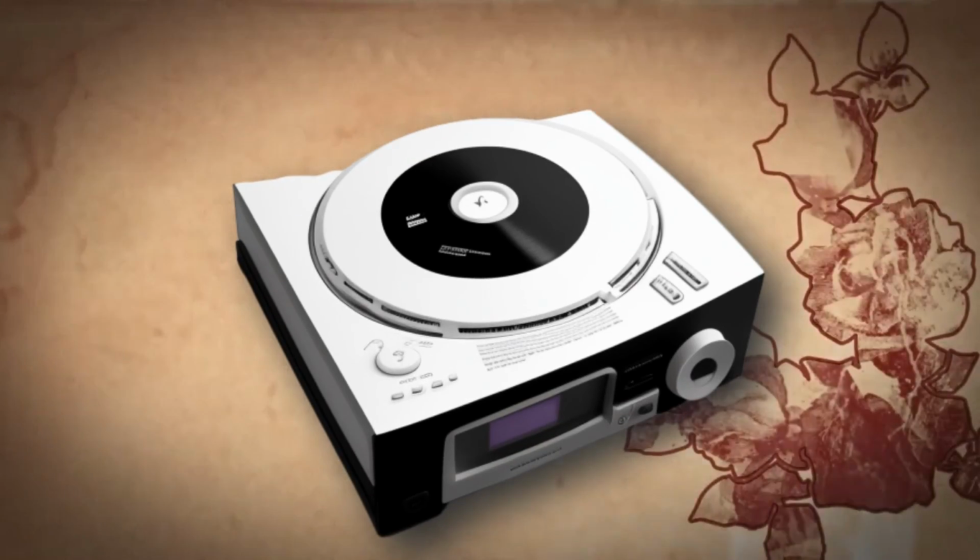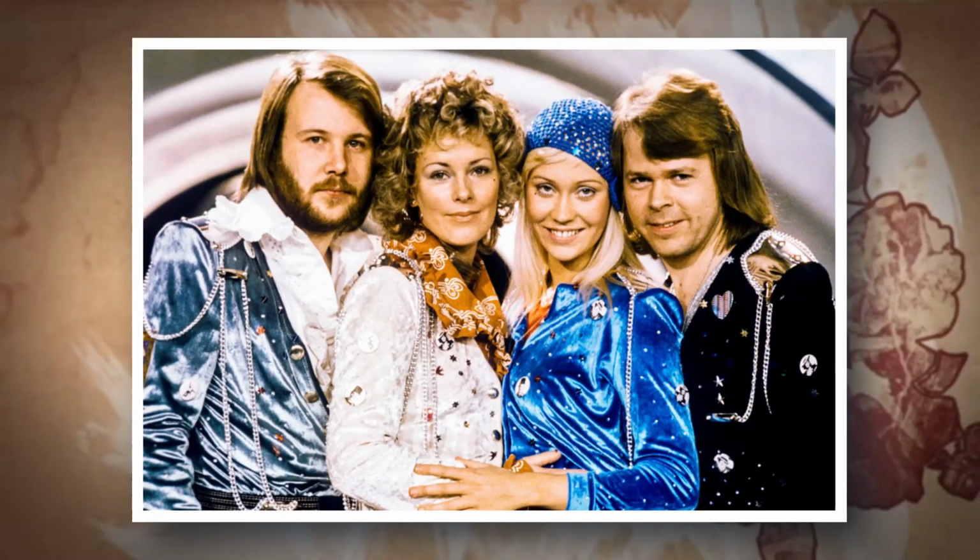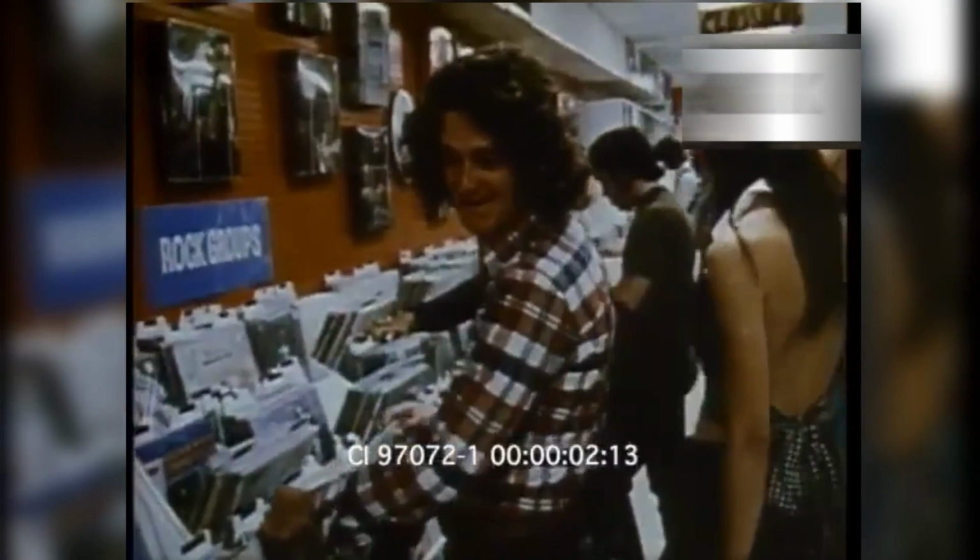And now let's talk about the morning routine. So the day often began with the sound of a clock radio, waking you up with the latest hits from ABBA, the Bee Gees, or Fleetwood Mac. Music was a huge part of daily life, setting the tone of the entire day. Before heading out to face the world, the 1970s woman had a dedicated morning beauty routine.